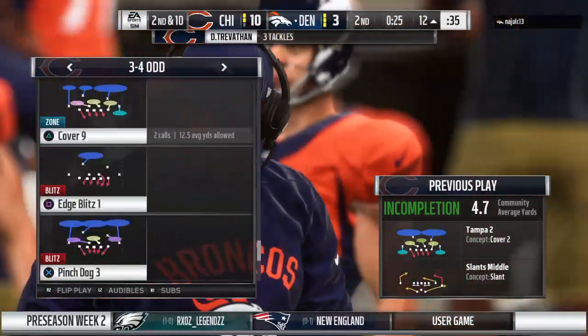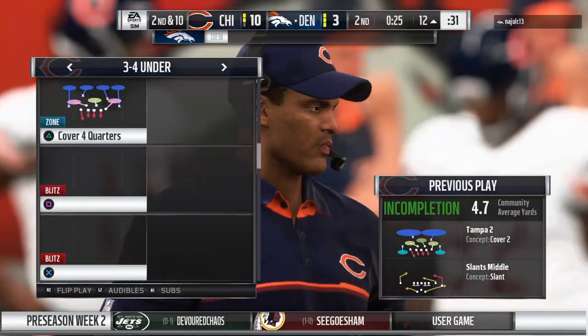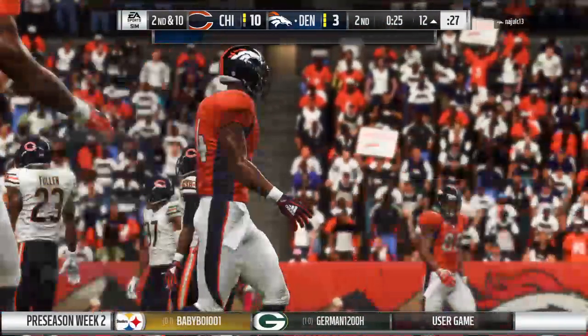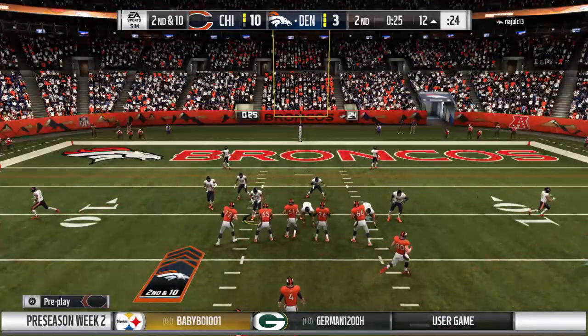Terrific coverage in the end zone that time. Forced him out of the pocket to his right. I thought maybe try and run it there, but no one came open for him. Nice job by the defense of not getting out of their lanes. After the incomplete pass, here now is 2nd and 10.